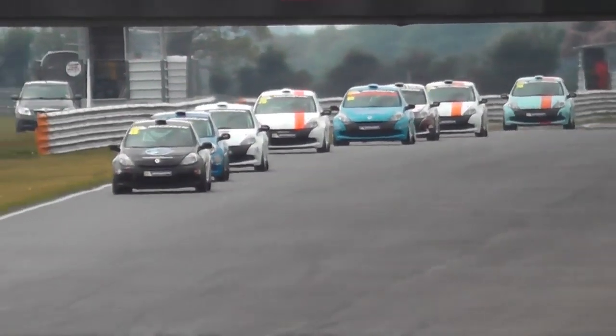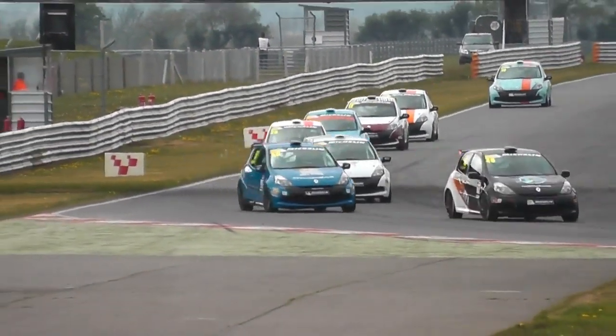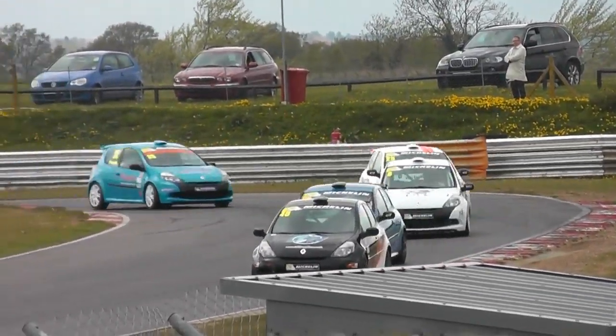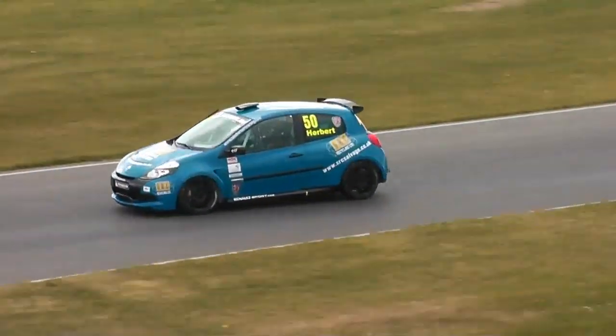So down the back straight then into Brundle, and it's Herbert who takes that really wide line through Brundle. Then he's quick through here because he gaps Andrew Jordan again at this point in the race, and you see these about 8 cars I think we have all in this leading bunch.